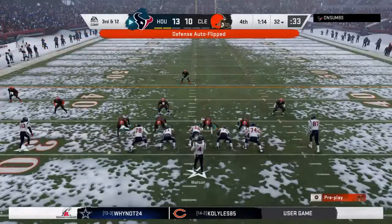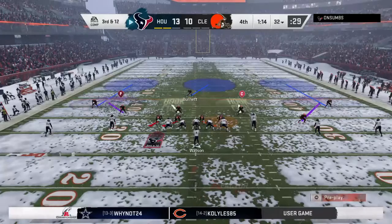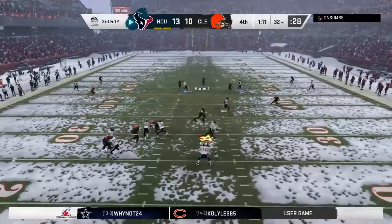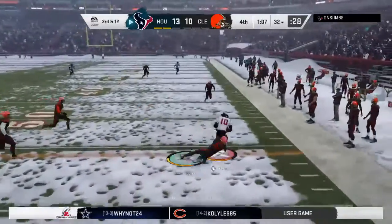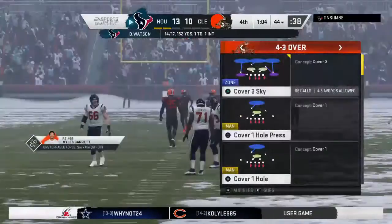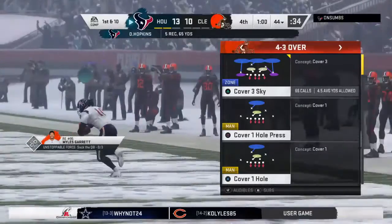So time to start going in the other direction as they come up now 3rd and long. Watson. Flushed to his right. It's complete to Hopkins. And they'll get it up just short of the 45 at the 44. That's good for a Texan first down, a 12-yard pickup.